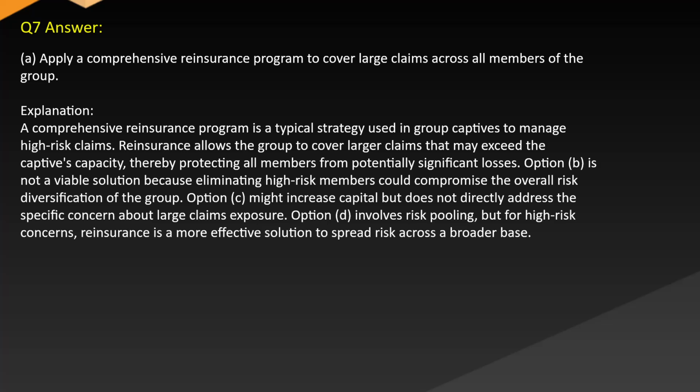Option B is not a viable solution because eliminating high-risk members could compromise the overall risk diversification of the group. Option C might increase capital but does not directly address the specific concern about large claims exposure. Option D involves risk pooling, but for high-risk concerns, reinsurance is a more effective solution to spread risk across a broader base.